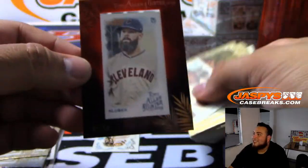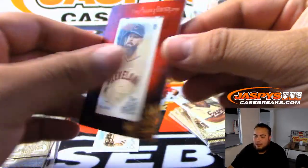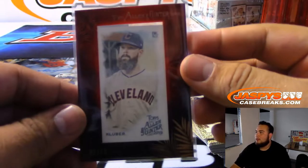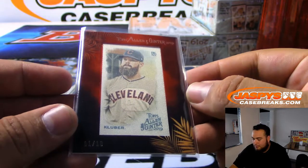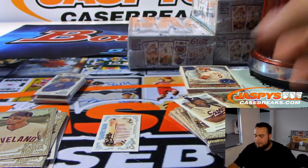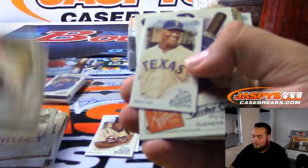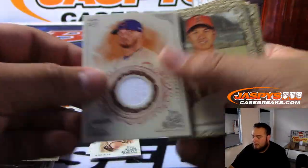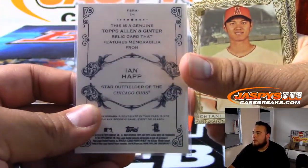Oh, look at that. Out of 10, we got a silk. 1 of 10. Silk for the Cleveland Indians. Ryan Redman with the Cleveland Indians. Team random. Very nice. These are pretty cool. Kind of feel the silk too. Very nice. Rains. And Ian Happ. Chicago Cubs.